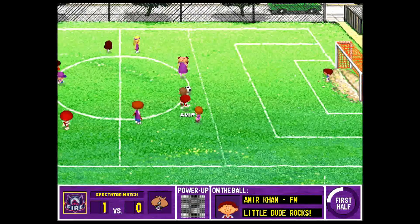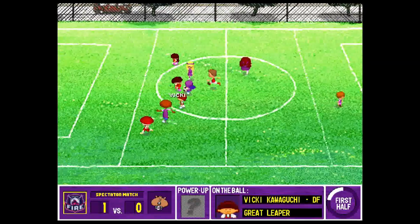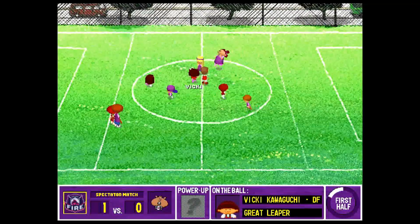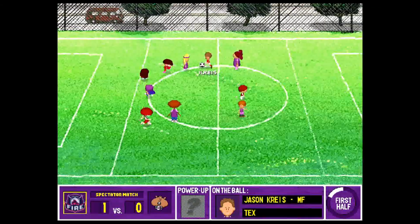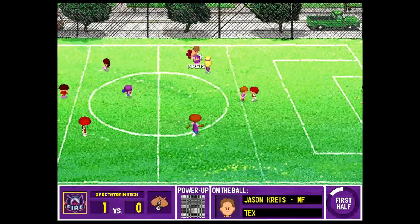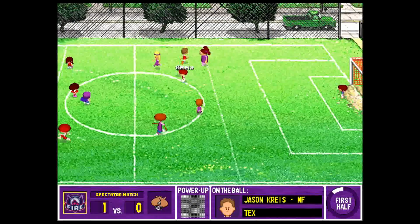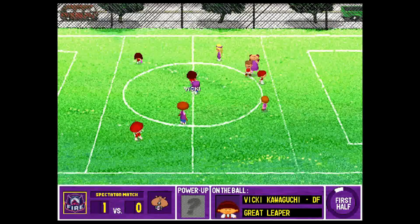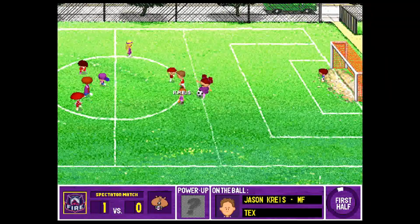Carries it upfield. I'm all over this kid like chicken pox. With the dribble. Pablo pokes it free. Tremendous ball control. Red frees it up. She tracks it down. Aggressive play. Receives it. Vicky pokes it free. Brings it under control. Keisha pokes it free. A square pass.